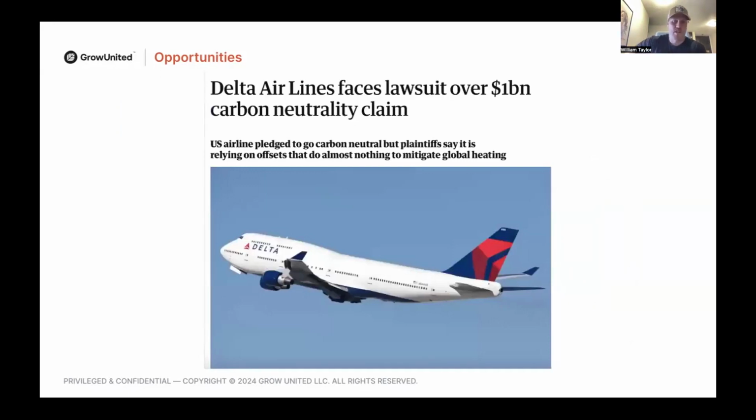Delta's in a $1 billion lawsuit right now because the credits that they purchased were not verified and they were duplicated. Well, when they get put on a blockchain, all of that changes. We can now track the entire chain of custody of that carbon credit.